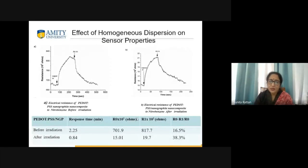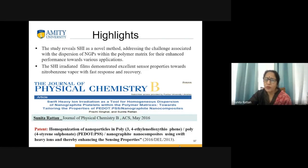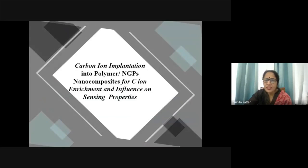And when we see the sensor properties, you can see for the same films, we have used the same thickness film. If it was 16.5%, it goes to 38.3%. No new chemical is added. No new component is added, nothing. Just a few seconds of irradiation, and you can see that the sensitivity is almost doubled. I think it's more than double, right? And this was a very good paper which was published in the Journal of Physical Science, because the concept was very good, very new. And then this was the irradiation.